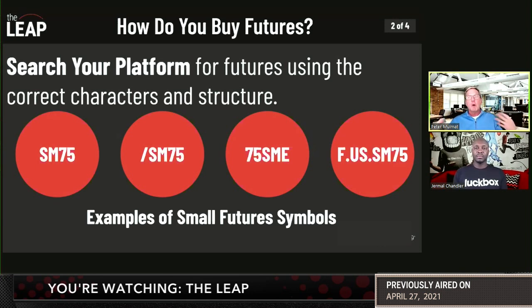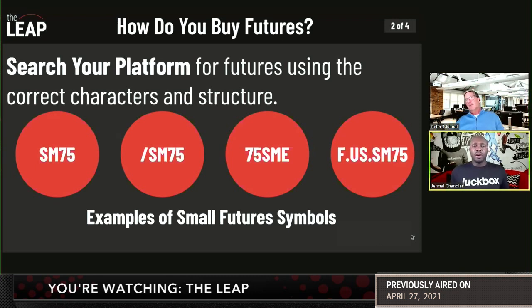And most platforms will help you as you start that journey with the S and the M. It will start to serve you up stuff. And then it's just a matter of clicking it, adding it to your watch list. It's that simple. So on ours, can you search, like if you start typing in small, will something come up or no?